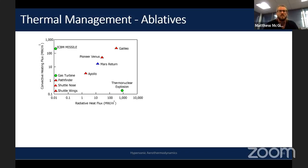radiative starts taking over and you get a huge increase in the amount of radiative heat flux. And so by the time you're entering Jupiter at 50 kilometers a second, you're taking on the convective heating that's seen by an ICBM missile and a thermonuclear explosion. You've got to design a system to survive both of those things at once.